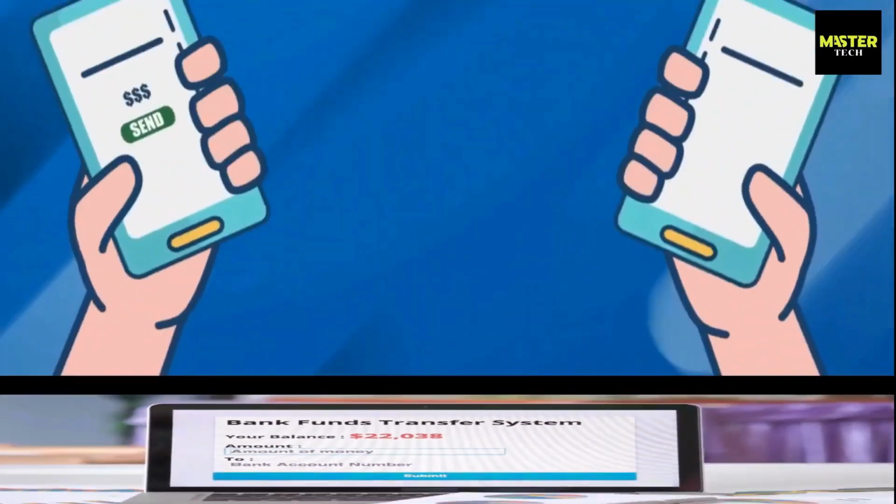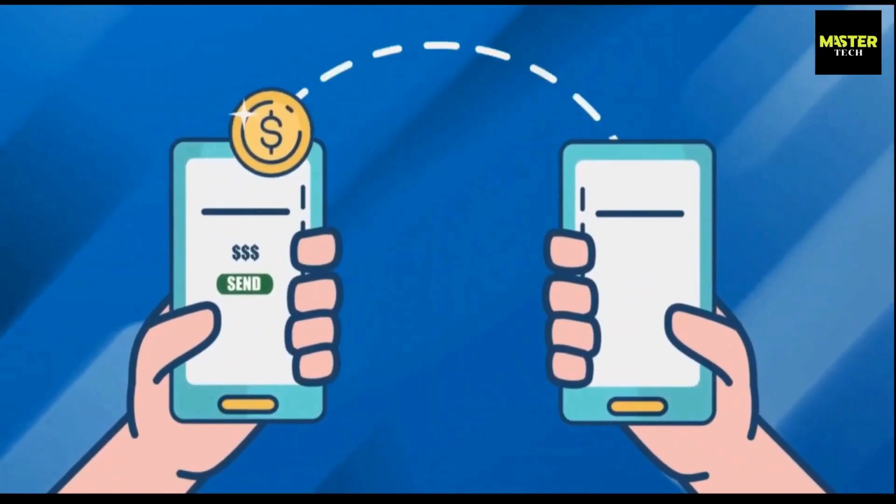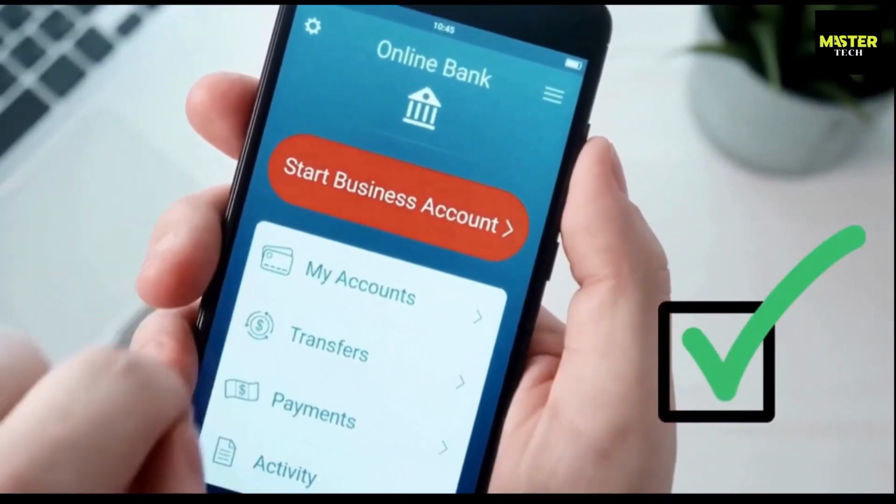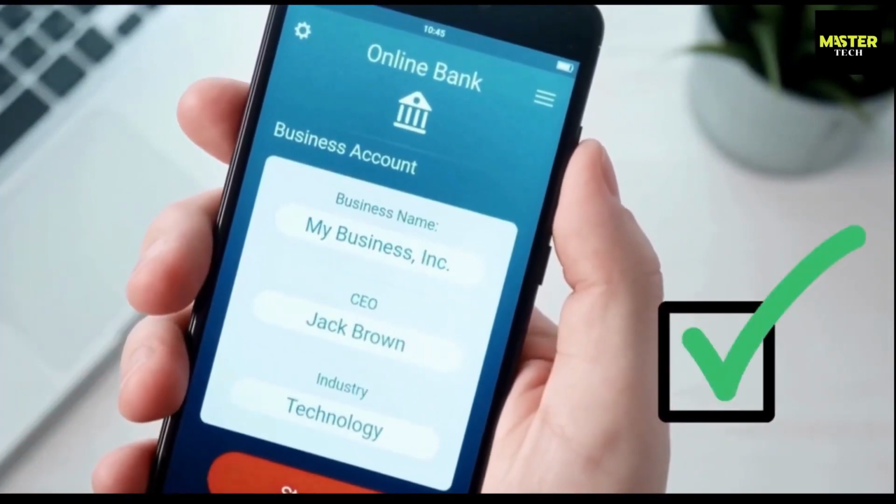What you want is a business bank account set up right away so that you're not doing anything that's going to affect your LLC negatively. But also, it's going to make tax time so much easier if you have everything organized within one business bank account from day one.